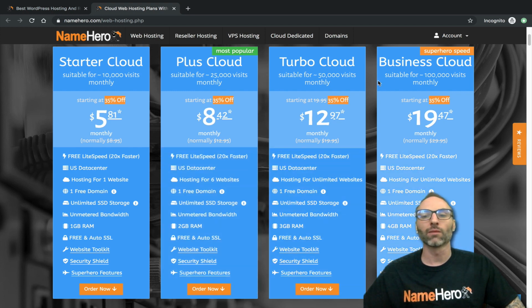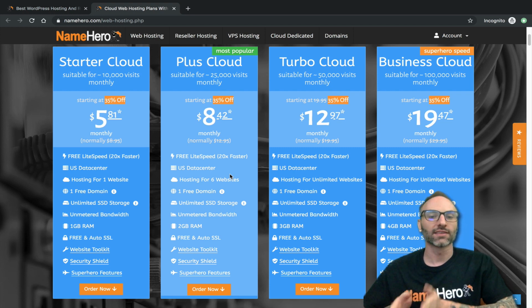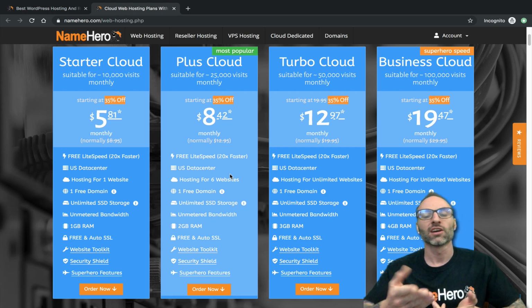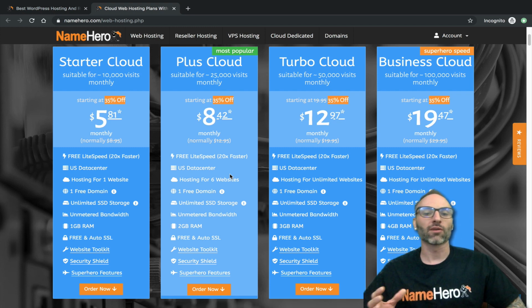Whereas the Turbo or Business are more like websites that are online-only businesses, already established, and need extra resources but aren't quite ready for a VPS. Now, with all that said, at any time you may need to upgrade. Inside NameHero's cPanel, we show you the exact resources of your account. Not only how many files you're using or how much bandwidth, which is unmetered anyway, but how much RAM. Are you reaching a limit of RAM or CPU cores or different processes that warrants an upgrade?